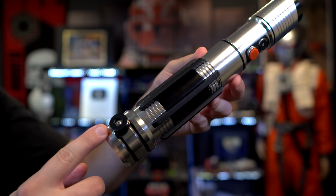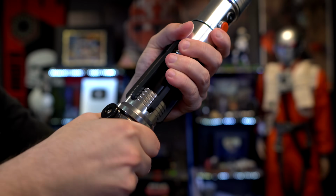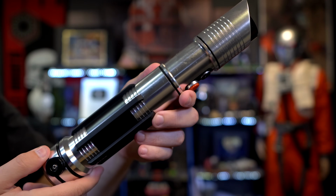Now, this does feature a Kyber tech wheel on the bottom. This will use 3 AAA batteries, which you go ahead and screw right here on the pommel section to get access to your battery.